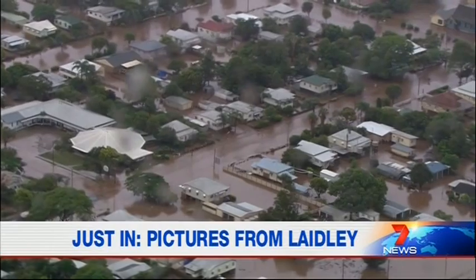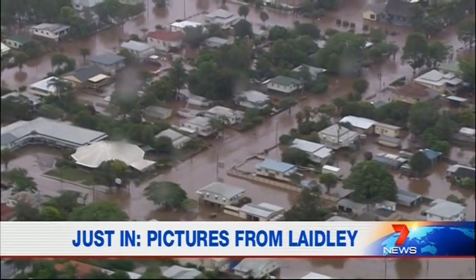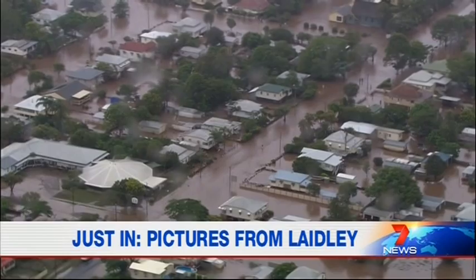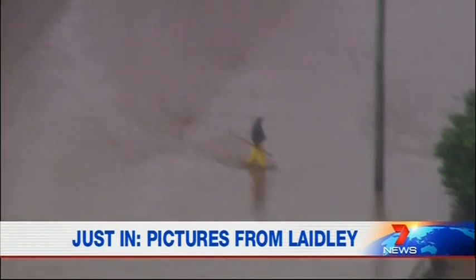We can still see there's significant inundation there, and this is west of Brisbane, of course, the Lockyer Valley, and there was intense and very heavy overnight rain around Laidley, and of course flows into the Bremer River and the Lockyer Creek catchments that would continue on down and cause some problems down in Brisbane.